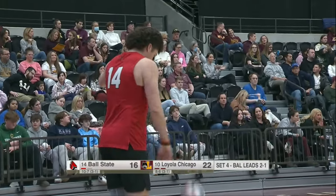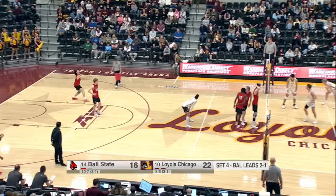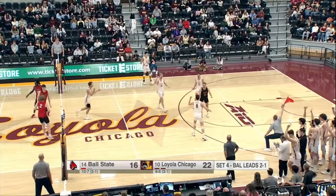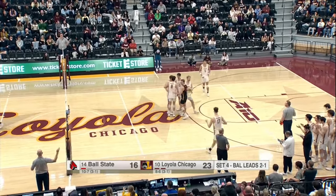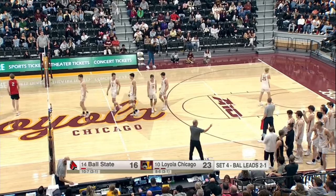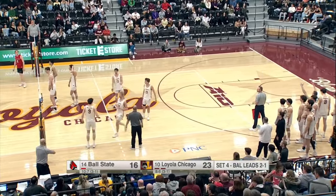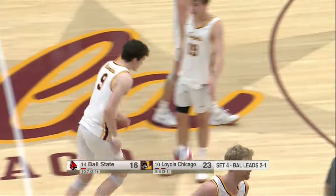You like that playback, but let's see if he gets set here now to redeem himself. Ball State need a serving run. Will it come from Dyer Ball? No. For the Ramblers, have done a nice job of being able to stay at the same level. We'll see another serving sub come in for the Ramblers.